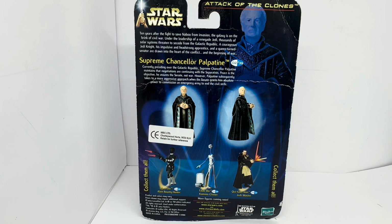Okay, so it says Supreme Chancellor Palpatine, and it's Series 2, figure number 39. Currently presiding over the Galactic Republic, Supreme Chancellor Palpatine maintains that negotiations are continuing with Separatists. Peace is the objective, he assures the Senate, not war. However, Palpatine subsequently takes a more aggressive approach when the Senate grants him absolute power to commission an emergency army to end the civil strife.